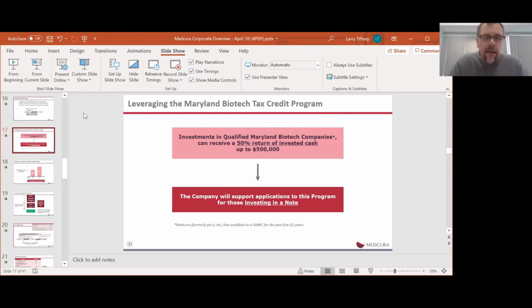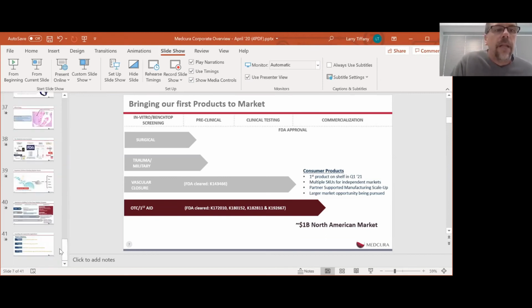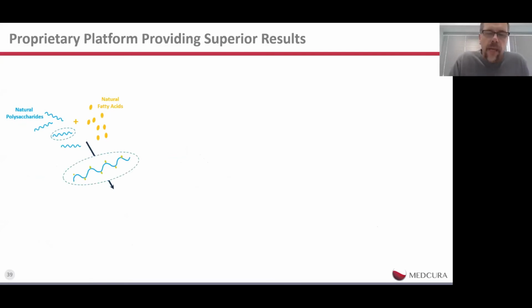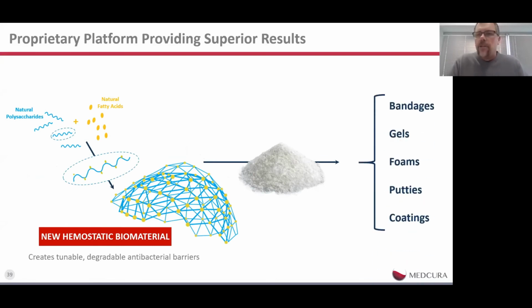On the manufacturing side, that's an interesting question. We actually have, for almost every product, an example I'll pull up so you can see. What we do in our shop is the following. We buy natural polysaccharides. We buy natural fatty acids. We do the chemistry to graft into the backbone so we can make this core new hemostatic biomaterial. That turns out to be a powder as an end result. And then we work with other already well-established FDA-audited companies to make bandages, gels, foams, putties, and coatings.